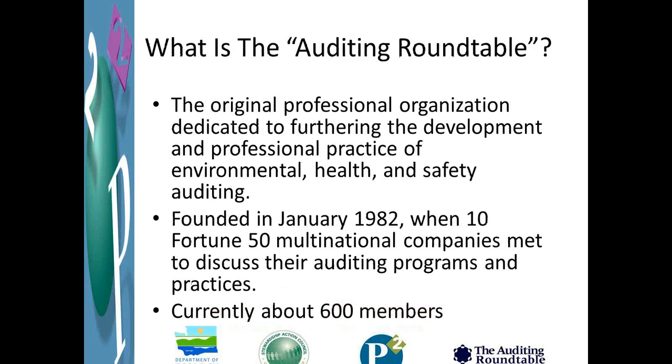Just a few words about the Auditing Roundtable for those of you who aren't familiar with us. Originally a professional organization dedicated just to auditing, mostly environmental, health and safety, but it's broadened beyond that. Founded back in the early 1980s, and currently about 600 individual members.